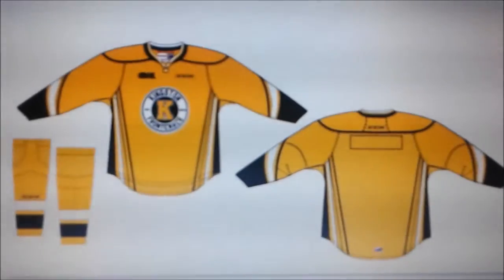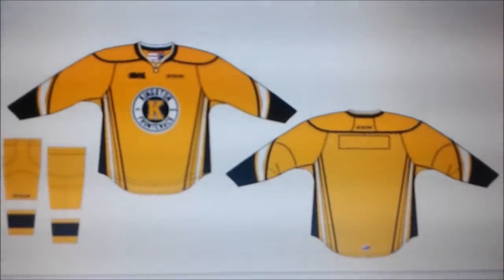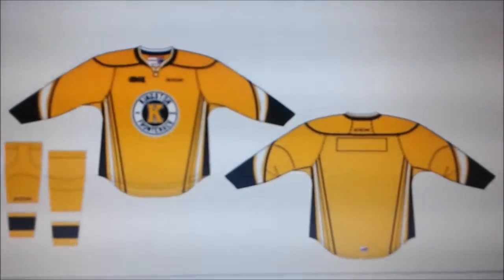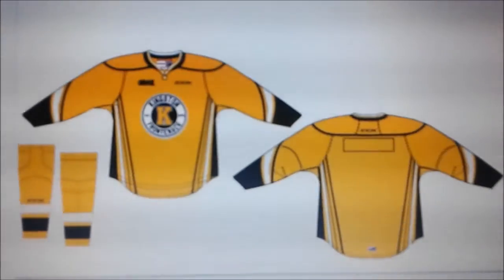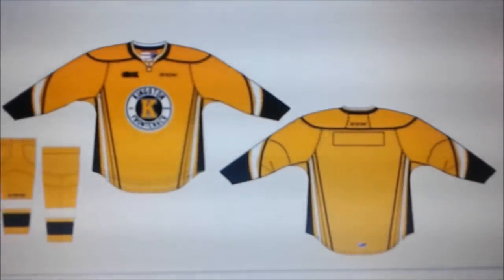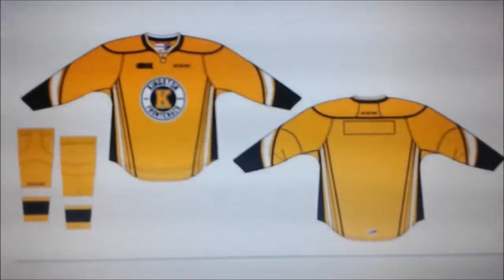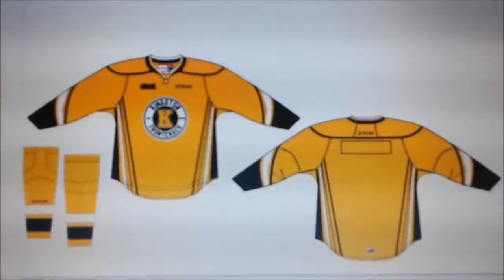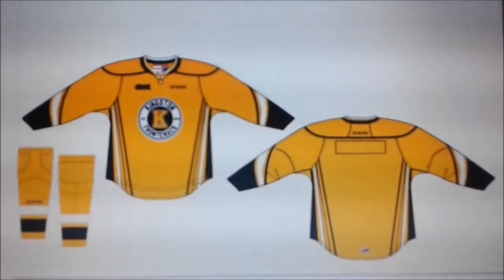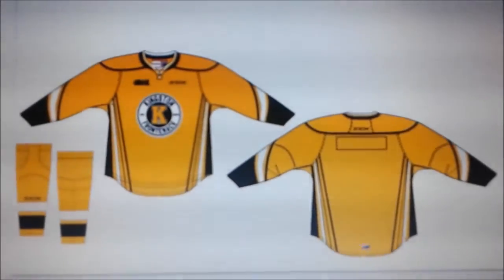And with a team like Kingston that has such nice home and away jerseys, Kingston's really done a great job of taking a very, very old Boston Bruins look and really making it their own. And compared to the other teams in the Canadian Hockey League, Kingston really not only has their own unique look, but they also have a very nice old school look, and it looks great in my opinion.